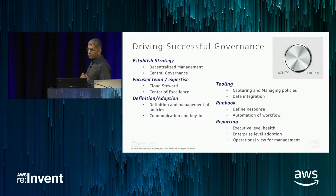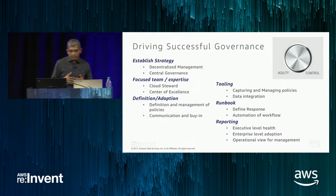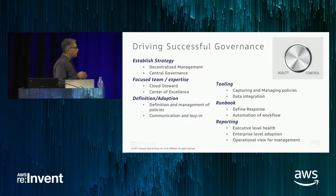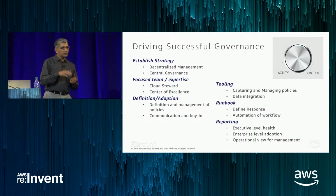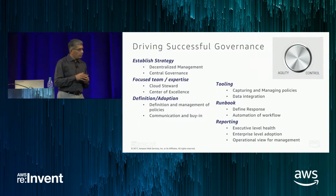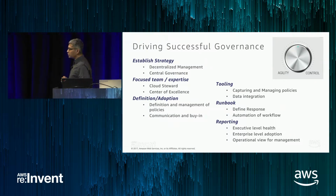So the need for pressing governance, the lack of governance has become a need that organizations have identified, and they've focused on a role that's focused on governance called a cloud steward, right? And it's variously been called cloud custodian or a cloud manager in different places. And this person is a champion for driving centralized governance in an organization.